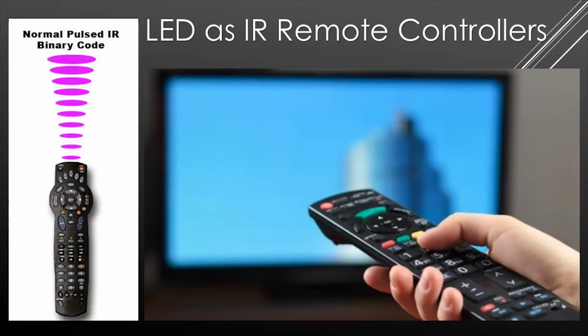Now let's take a look at LED as infrared remote controllers. This is a very important thing, as here we can see that LED is able to transmit data. By pressing a key on the remote, you can turn off or on channels, TVs. What is happening here is, if you are pressing a key on a remote, the IR LED is sending some binary coded information to the television sensor, which is then converting it.